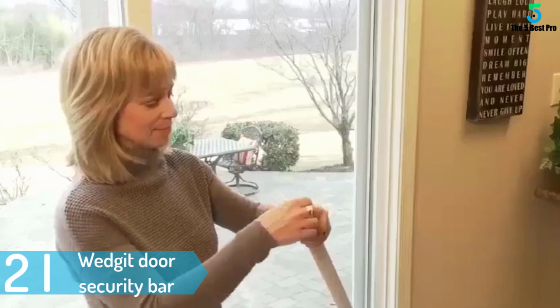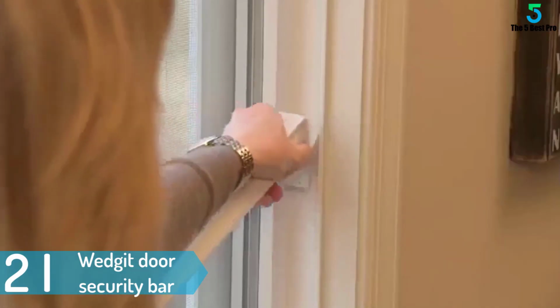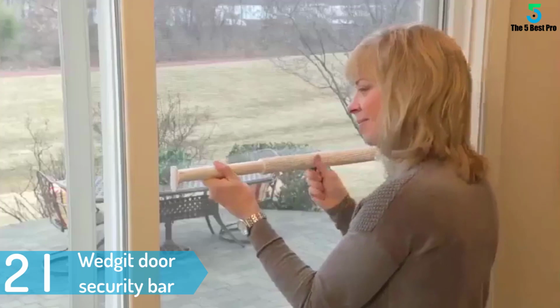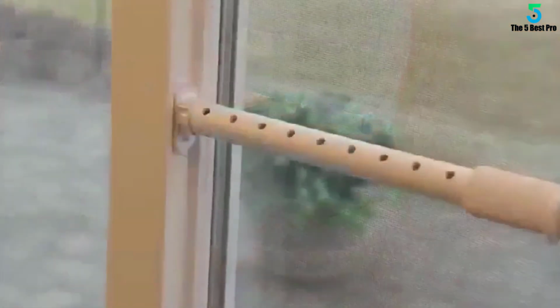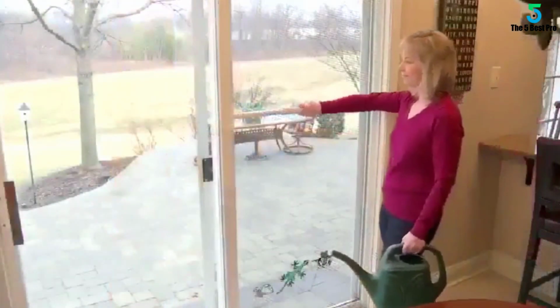At number 2. Wedgit Door Security Bar. Wedgit Door Security Bar is the easiest to use and operate as it does not require the use of any tool. The product helps in keeping you alert of who is coming to your door as well as preventing people from breaking in or accessing your valuables with much ease. It also helps in monitoring the kids from getting outside without your permission.